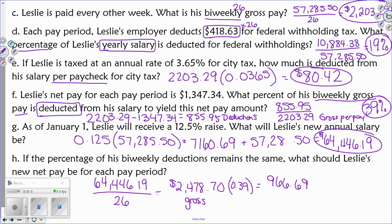966.69. What did I just find? What is the 966.69? That's his deductions. Is that what the question wanted me to find? How much was being taken out? What's the question asking for? His new net pay. So now what do I have to do?